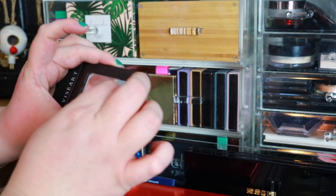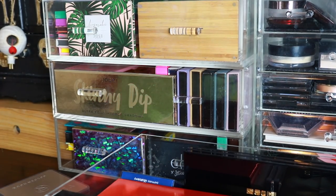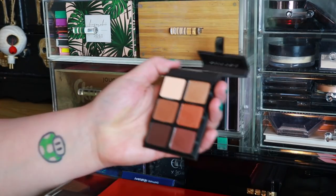Oh, I didn't even take the mirror off. Oh. That's satisfying. I was channeling Nady from Poplux with that one. He usually comes immediately when he does that. This is an awesome little neutral palette though. It's boring, but it's a really good neutral palette.